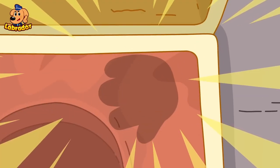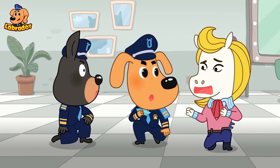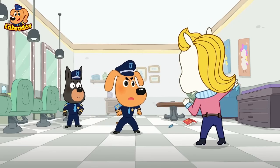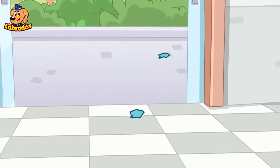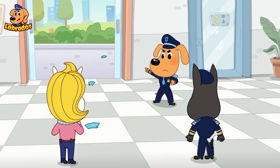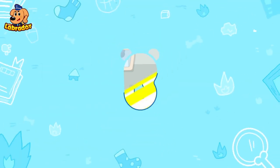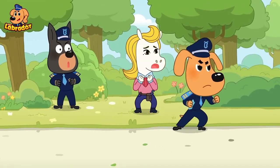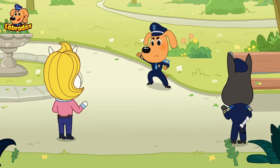Oh! This looks like a child's handprint. These are my daughter's clothes! Where is Little Horse? She was just here! Oh no! Little Horse might be in danger now! What?! We need to go find her right now! Oh dear! My sweetie! The trace is stopped here. Let's split up and look for her. Copy that!